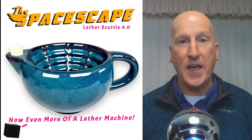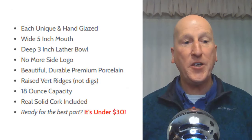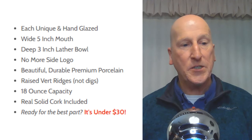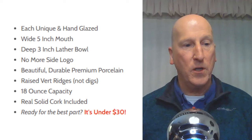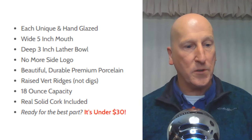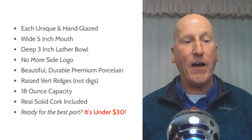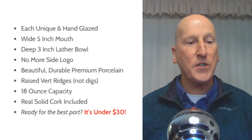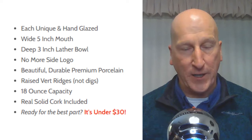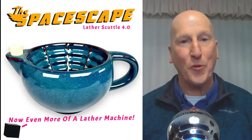And here are the specs on the new Spacescape Lather Scuttle 4.0. Each is unique and hand-glazed, a wide 5-inch mouth, a deep 3-inch lather bowl, no more side logo, beautiful, durable, premium porcelain, raised vertical ridges, not digs, 18-ounce capacity, real solid cork included. Ready for the best part? It's under $30. That's when I said it comes at a really, really nice price point, under $30.